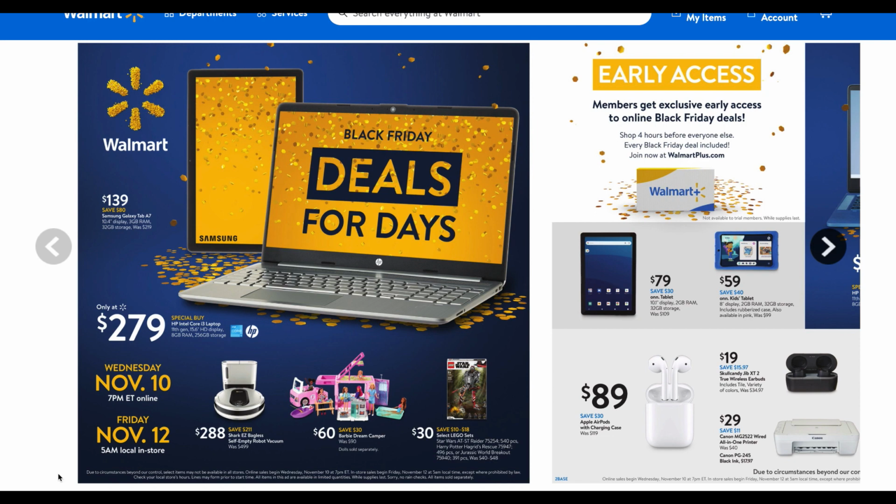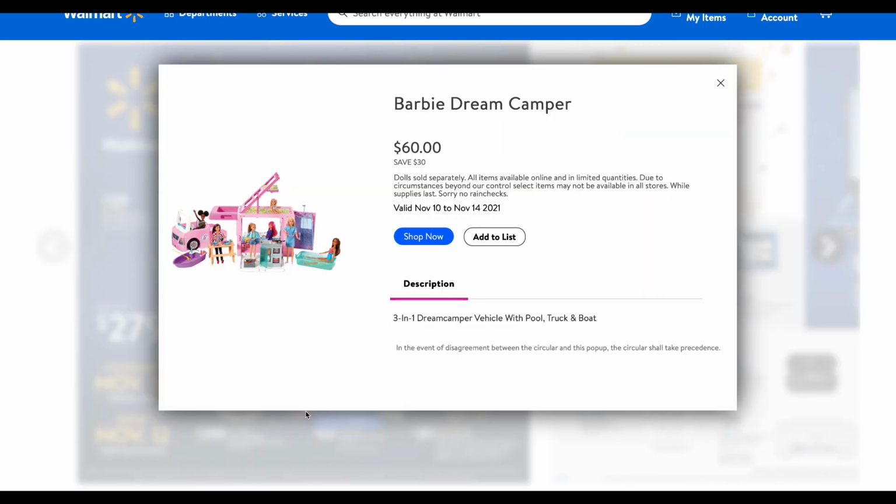So we have the Shark robot vacuum here for $288, a savings of $211. So them robot vacuums are super pricey, but that is a great deal. Everybody's dream here. Well, at least my dream, the Barbie camper. So it's $60. It's a savings of $30. It looks like it's a 3-in-1 dream camper. It has the pool, truck, and boat. That boat looks a little bit puny, but there is a boat there. So keep that in mind. And the pool too. I think that's the pool is what the Barbie's sitting in.